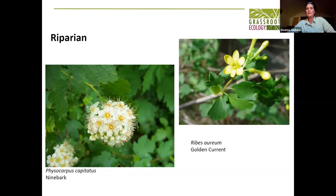Currants, we have the golden currant. This is one of our currants that actually can be in full sun. If you have a moisture area in your yard with full sun, it has these beautiful golden berries that are edible. So they're a great food source for birds, and they are pollinated by bees. I definitely have seen bees on them.